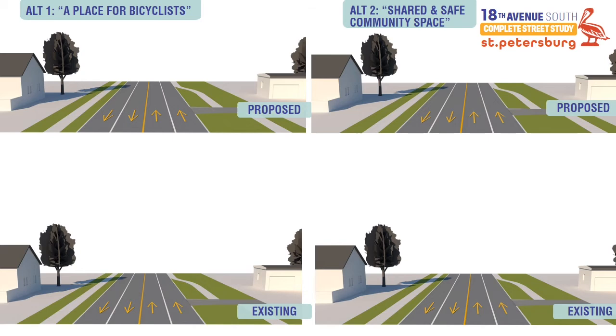The existing right-of-way in both alternatives would be reallocated to provide better infrastructure for people walking, riding their bicycle, and taking the bus. Consistent with the project vision developed based on responses to the initial online survey, both alternatives primarily fit within the existing curb-to-curb street space, minimizing impacts to adjacent homes and businesses.